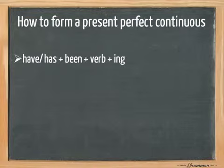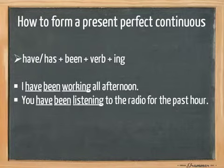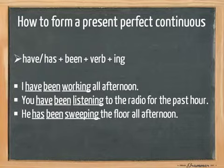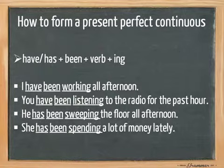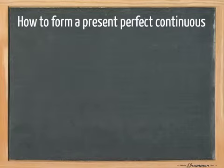We use the auxiliary verb to have, the past participle of the verb to be, which is been, the base form of the verb, and ing. For example, I have been working all afternoon. You have been listening to the radio for the past hour. He has been sweeping the floor all afternoon. She has been spending a lot of money lately. It has been raining all week.